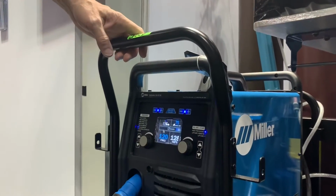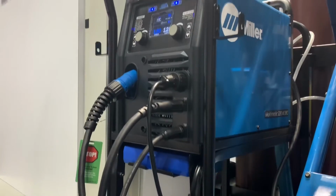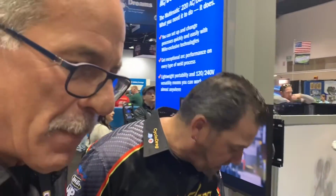Yeah, I remember welders being much, much bigger. What happened here? How were we able to get these things so small? Electronic circuit boards. Simple as that. My first Miller welder, I believe it was a 350 amp. It was huge, with big Frankenstein switches on it. Now I've got the 200 amp that does more than the 350 did, and it's just a little tiny welder that does more than what I did.